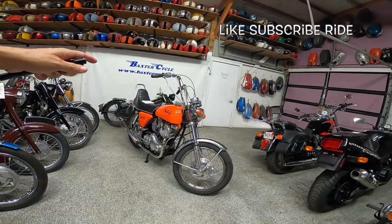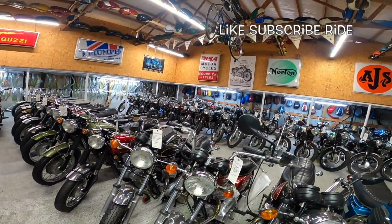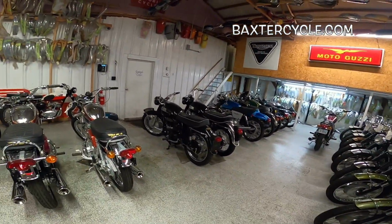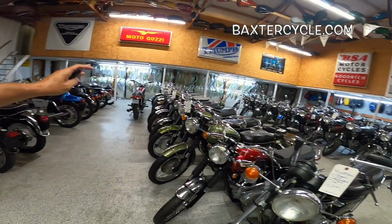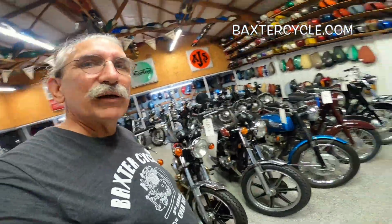And if you're interested in something like that, or any of these kind of motorcycles, there's just a whole room full of antique British bikes here. These are all Nortons here, Triumphs, BSAs. Oh my gosh, everything you can imagine. If you're interested in anything like that, give Baxter Cycle a call. BaxterCycle.com. Go to their website. They've got a whole list of these motorcycles. They're waiting for you. They can help you out. Tell them Fuzzy Biker sent you.